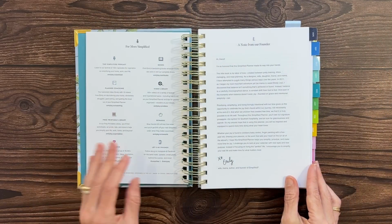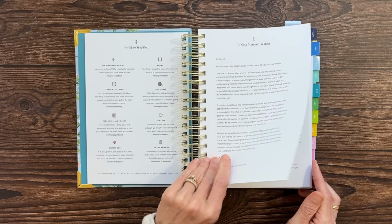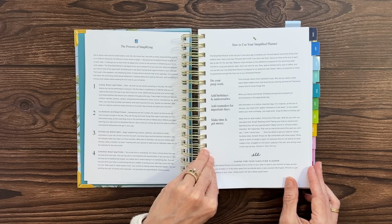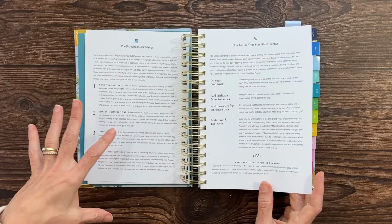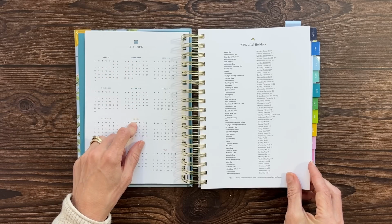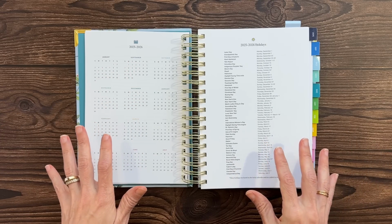You have your nameplate page. You have a note from Emily, the founder of Simplified. You have the process of simplifying, how to use your Simplified planner. I would definitely read through all this if you're new to Simplified. You have a 25-26 calendar here because this is your academic year planner.